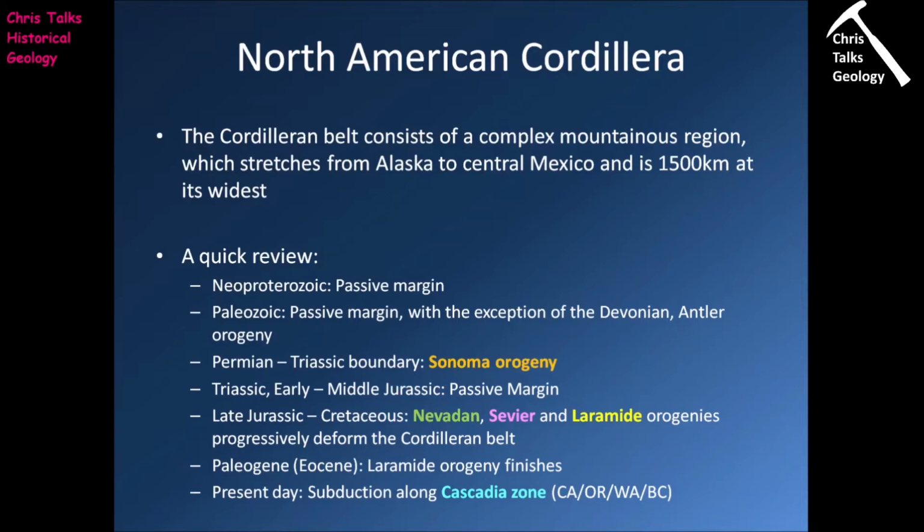Now, as we transition from the Paleozoic to the Mesozoic, so that's the Permian-Triassic boundary, we have the onset of the Sonoma orogeny. But once the Sonoma orogeny is complete, we then return to a period of being a passive continental margin. And this period of being a passive continental margin essentially extends from the Middle Triassic to approximately the Middle Jurassic. Now, as we enter the late Jurassic to early Cretaceous, we have the onset of a sustained period of being an active continental margin. So this is going to lead to the formation of the Cordilleran mobile belt.